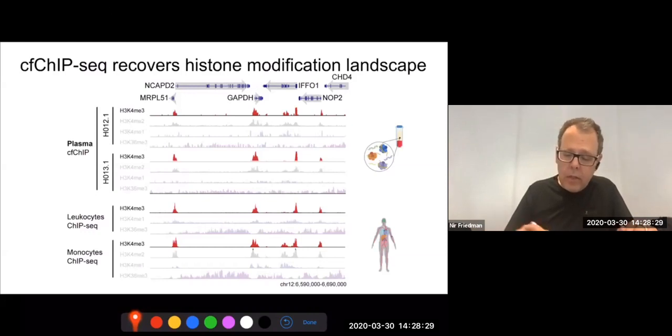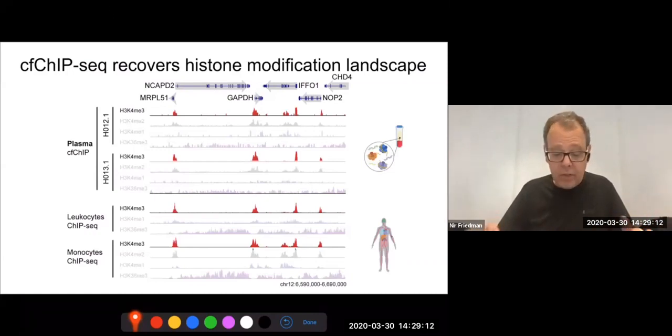Now above, I put an annotation of some of the genes in this region. For example, here is a very important gene called GAPDH. It's very short at this level of magnification, but we see this mark at the beginning of the gene. Next to it is a gene called IFF01, which is going this direction. And next to the beginning of the gene, we see a peak in all 4 samples, both the 2 from blood and the 2 from the repository. The thing to see here is first that the signal is very concentrated in those sharp peaks. This is how it should be for this mark. And that the peaks are essentially the same peaks.